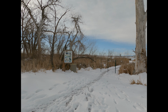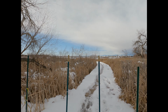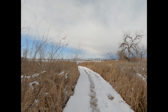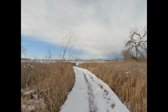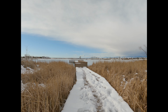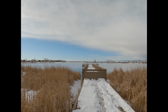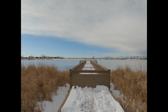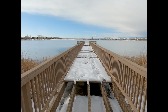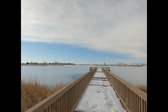Oh, I guess they have blocked off the boardwalk so you can't even walk there anymore. I guess they do some repairs. Let's just see how far we can get here, and if we can't go any farther, then we're gonna stay out of that place. But yeah, it's blocked off. You can't get to the end of it. This is Lake McKay. They're doing some work here. I guess it's a time for repairs. Well, it's a nice area.